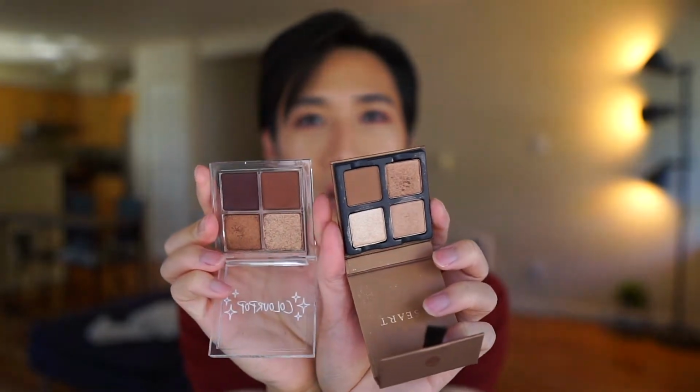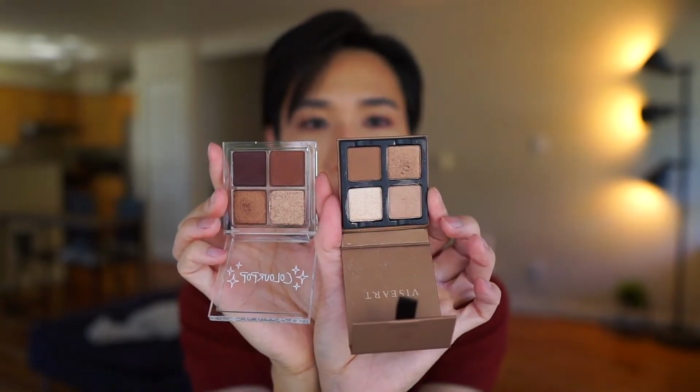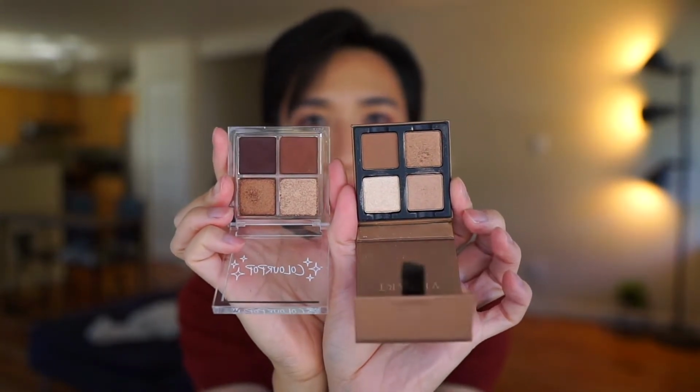A segue to another brand. This is the Viseart Petite Fours in Praline. This is kind of like a more dainty sister of this sparkler quad. They work really beautifully together. As you can see, it's like a perfect palette. But this one is much softer.